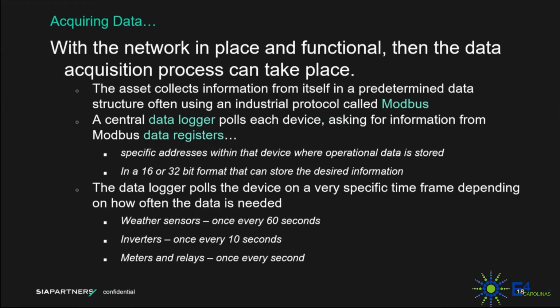Modbus is an old language, first developed by Square D many years ago, but it still remains prevalent in the solar industry, whether it's plain Modbus or SMA has their own version, Schneider has their own version. But at heart, it's still a Modbus table of 16 bits or 32 bits, allowing us to collect that data and then pull it out.